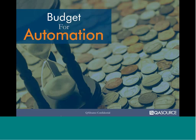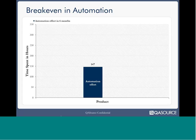In the next few slides, I'm going to talk about real life examples, as a matter of fact, a recent client we worked with. And what I show you may look very simple. Believe me, there are many companies we've been to, we talk to many QA managers, they just don't think of automation this way. And if you do think of it this way, great, then I'm in your camp. So, how do we get automation budget? First thing we do is break even in automation.